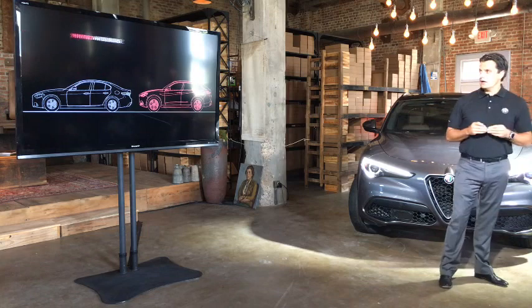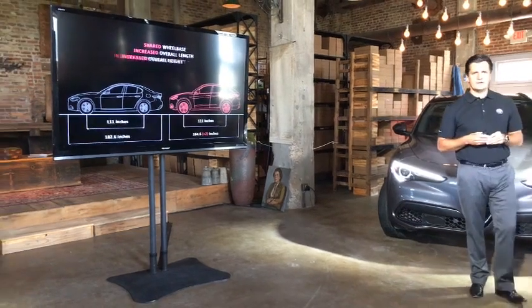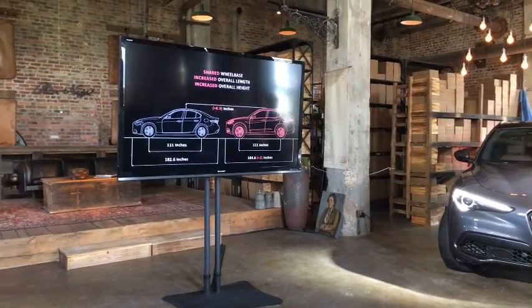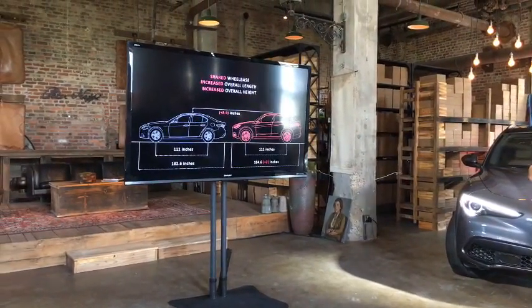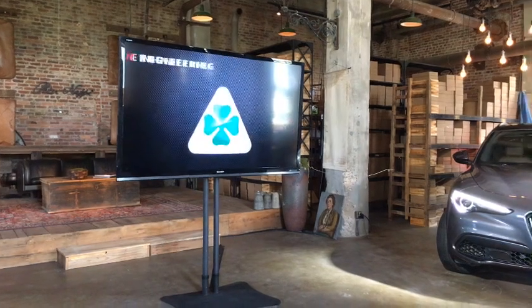And from a dimension perspective, it has the same wheelbase as the Giulia: 111 inches. Length is about 2 inches longer than the Giulia, at 184.6, and about 9 inches higher than the Giulia as well. Obviously, this complements the design of the vehicle and also gives some additional utility that people are looking for in the mid-size UV segment. So, two Alfa Romeos with one soul.